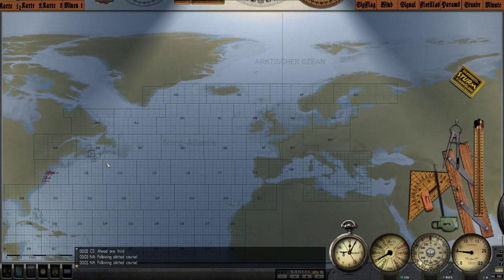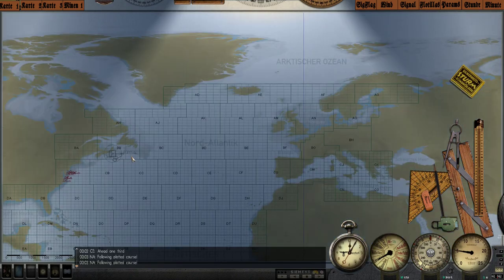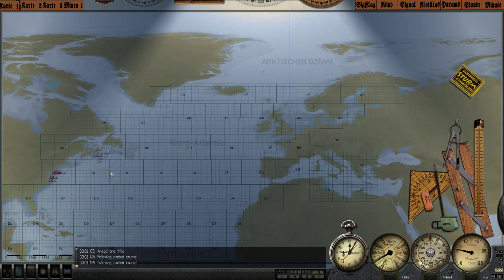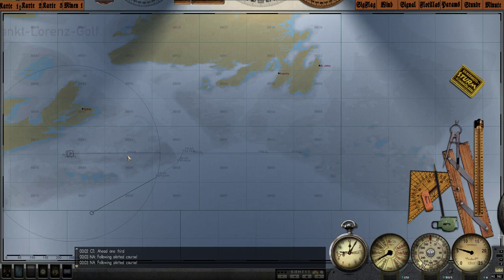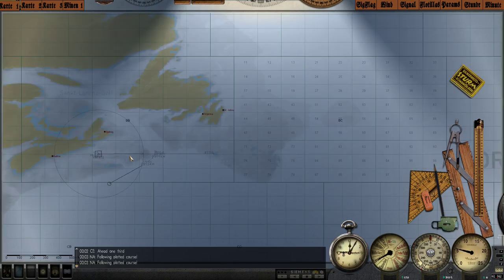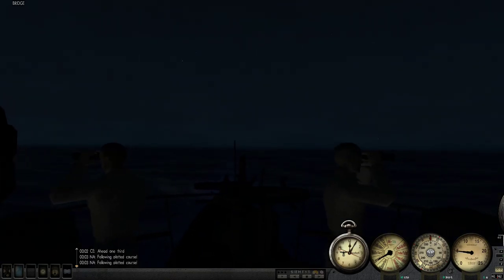And I would assume either they stay here on east course and change there. Maybe, I don't know how correct they made the convoy routes in this game, but I hope he stays on course. Otherwise, we are not gonna find them. Weather is so far pretty good.